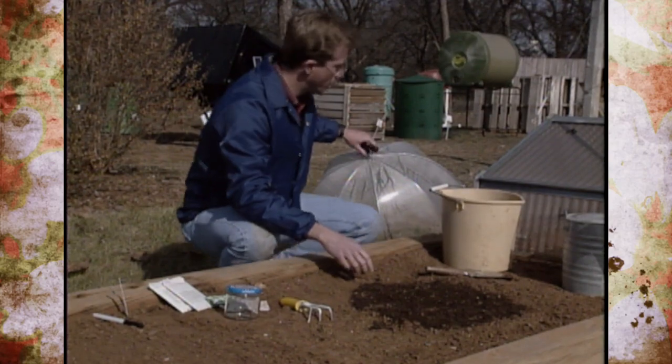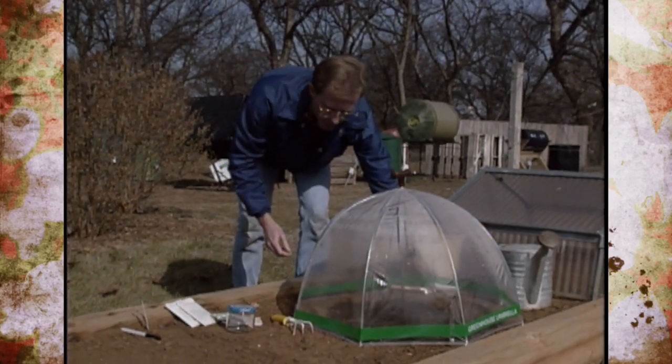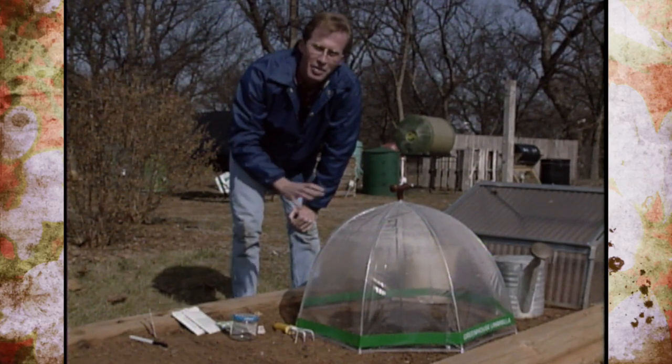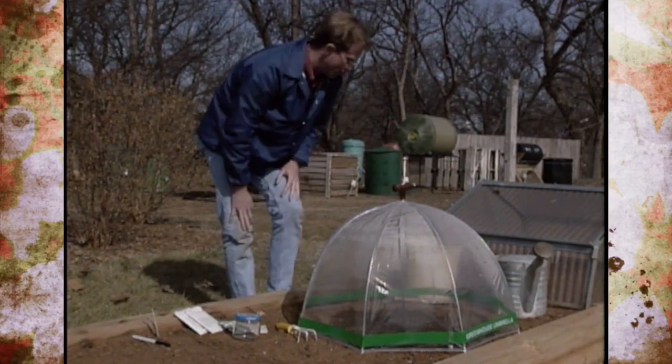So after we water them in, since there's still a little risk, we're going to cover them back up, and that will also help them germinate quicker. Now, we're kind of on the tail end of planting some of the cool season things. Let me take you over here and show you some warm season crops we're going to put in early.